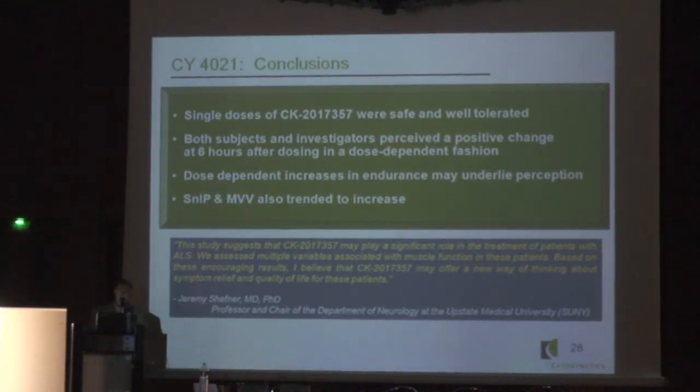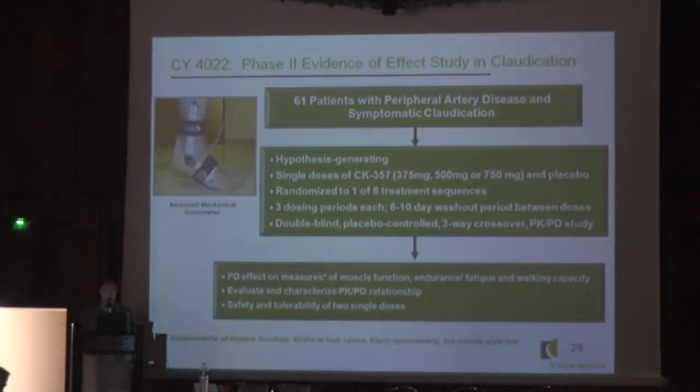So from this study we learned that single doses of CK2017357 were safe and well tolerated in this population. The patients and investigators both perceived a positive change in overall functional well-being, that there were dose-dependent increases in endurance that we feel probably is the major factor underlying this perception. We also had improvements in muscle strength.